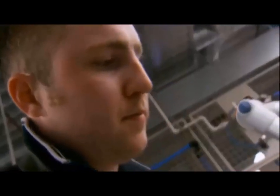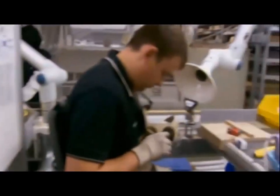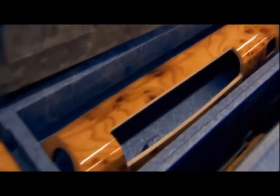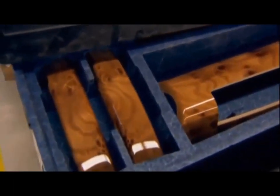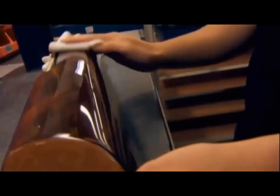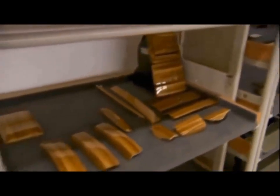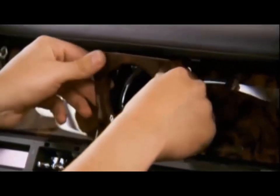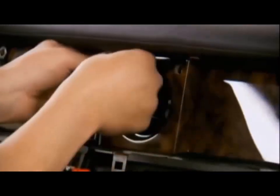The wood specialists hand sand each part until it's as smooth as silk. The veneer part set for each car is then sent out to be covered in 6 coats of high-gloss lacquer. When they come back, the wood specialists polish each part to a flawless shine and then attach them to the car's interior components. Finally, the wood-covered parts are delivered to Station 5 on the assembly line, where the technicians install them, making sure they don't get scratched in the process.